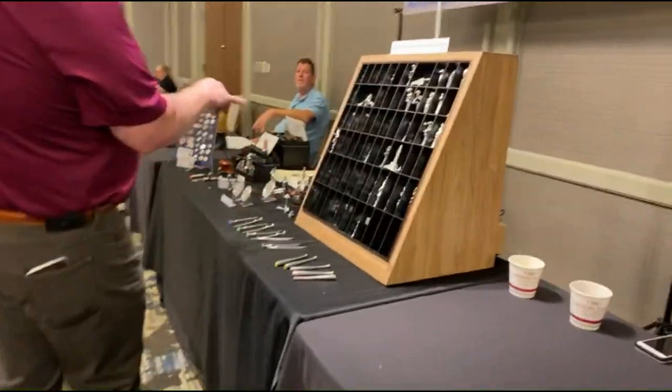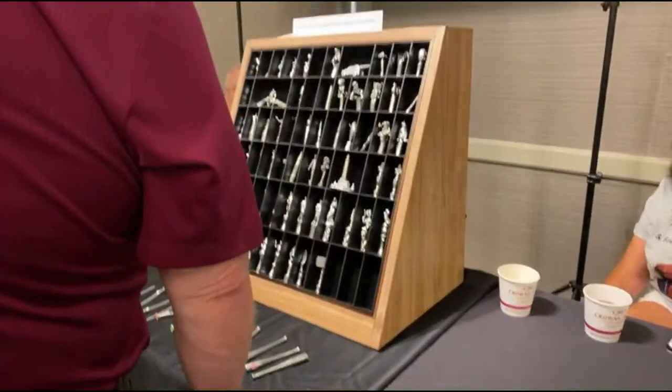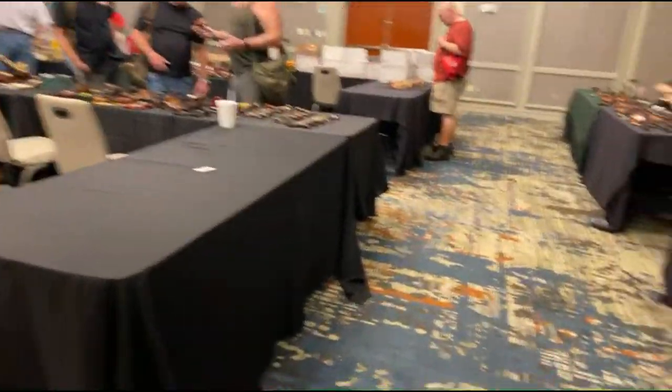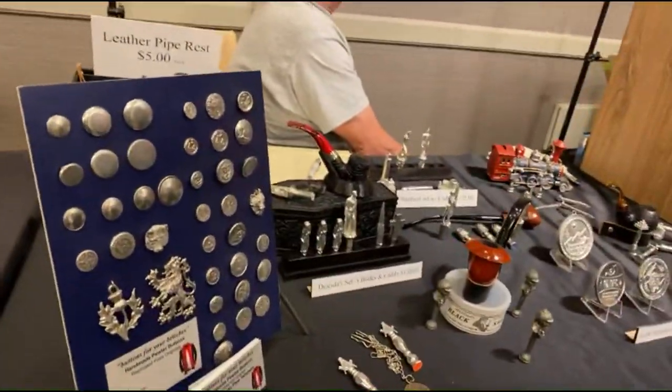All right, so let's talk to Larry. Whoa, this is jewelry. Tampers, but he makes them out of pewter, and he molds them to whatever. So let's go over here. Now, he started by making... actually, we're going to let him explain.